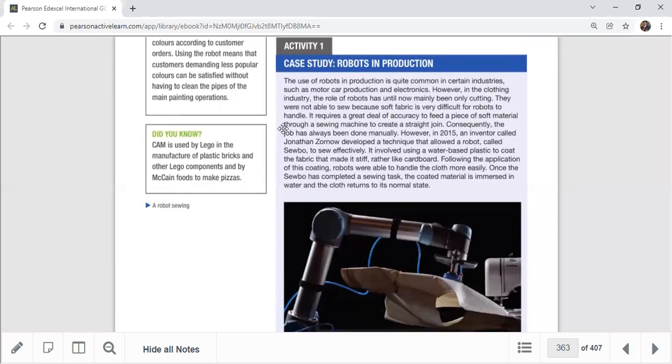Yes, robots in production. The use of robots in production is quite common in certain industries, such as motor car production and electronics. However, in the clothing industry, the role of robots has until now mainly been only cutting. They were not able to sew because soft fabric is very difficult for robots to handle. It requires a great deal of accuracy to feed a piece of soft material to a sewing machine to create a straight joint. Consequently, the job has always been done manually. However, in 2015, an inventor called Jonathan Zornow developed a technique that allowed a robot called Sewbo to sew effectively. It involved using a water-based plastic to coat the fabric that made it stiff, rather like cardboard. Following the application of this coating, robots were able to handle the cloth more easily. Once the Sewbo has completed the sewing task, the coated material is immersed in water and the cloth returns to its normal state.